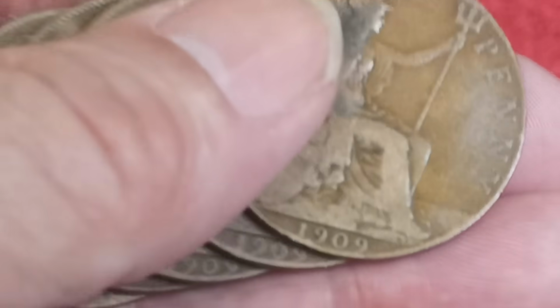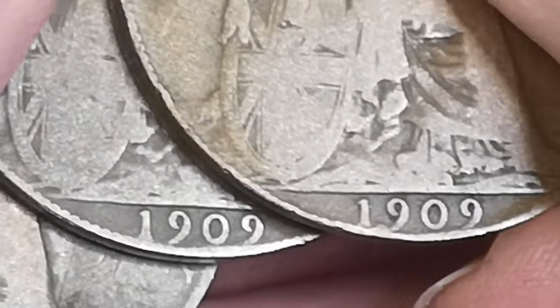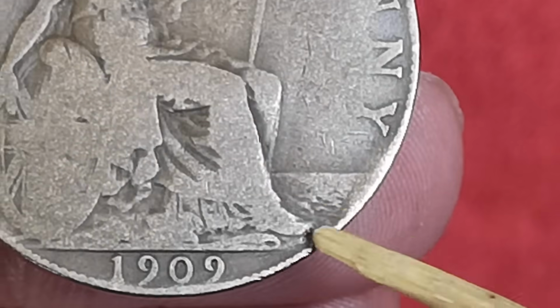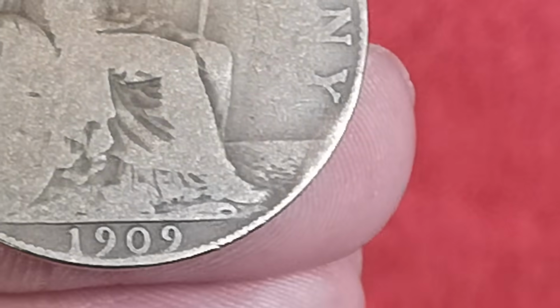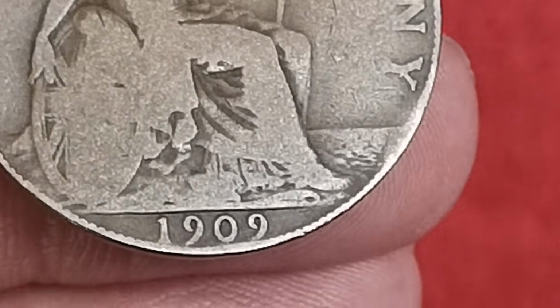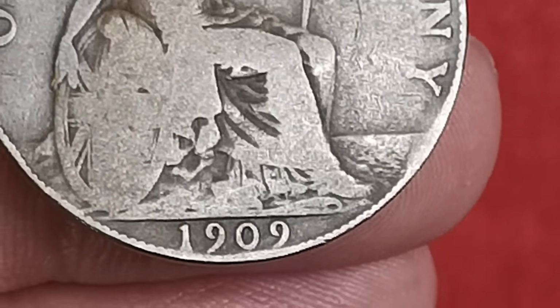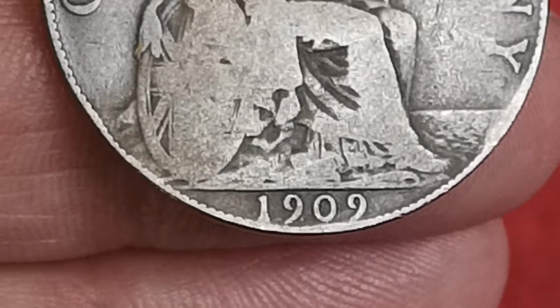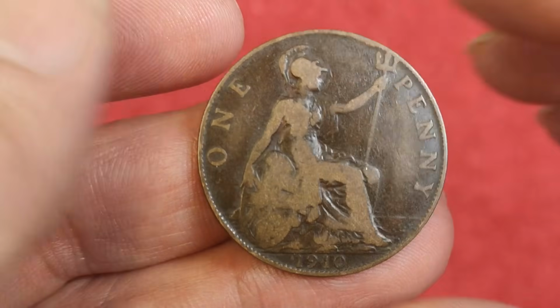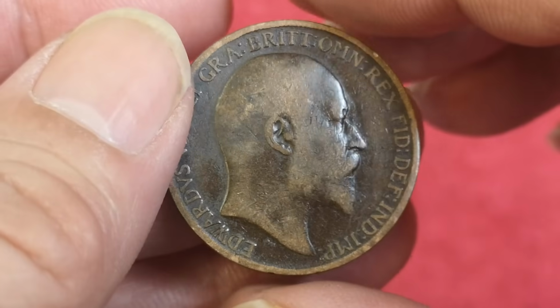But, and it is a big but, most of the 1909s that you'll find out there, look at that, you can't see the teeth at all. They're completely worn away. So you won't be able to tell. The waves on the C there are slightly finer cut on a reverse E than the reverse D, but unless you've got a decent coin, it's virtually impossible to tell. And if you've got a good quality coin, well, it's easy to tell by the teeth anyway, so difficult that one. And that just leaves us with the 1910 from the reign of Edward VII.